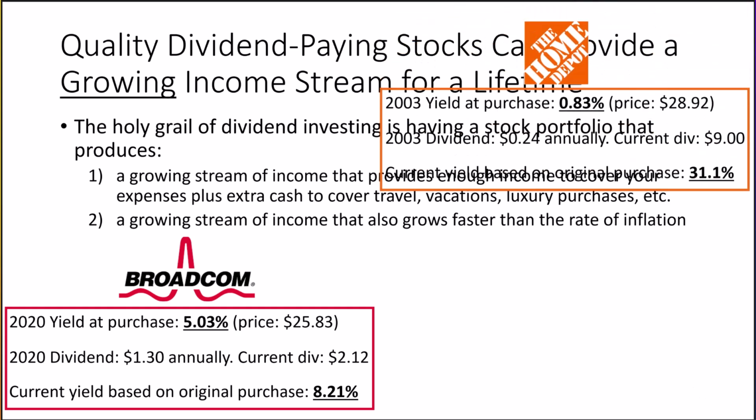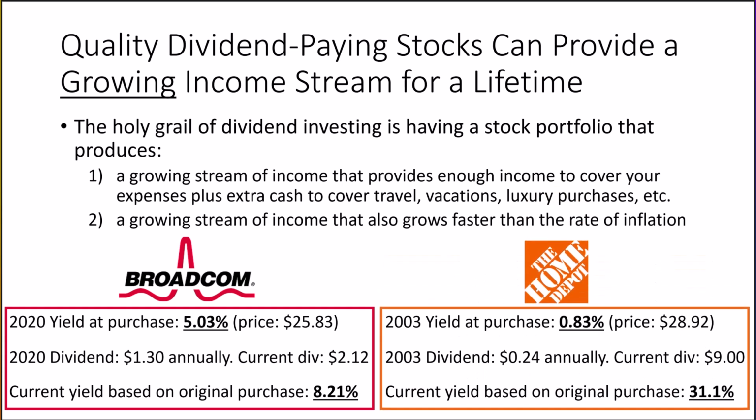Now, my second example of a high-quality company with a history of raising its dividends is Home Depot. In 2003, when I was attending college, I had started a dividend stock portfolio for the investment newsletter that I had started at the time. And Home Depot was recommended for that portfolio and is still in the portfolio today. At the time, its yield was a low 0.83%, meaning for every $100 I had invested in the stock, I would receive only 83 cents per year. Seemingly not much to get excited about.